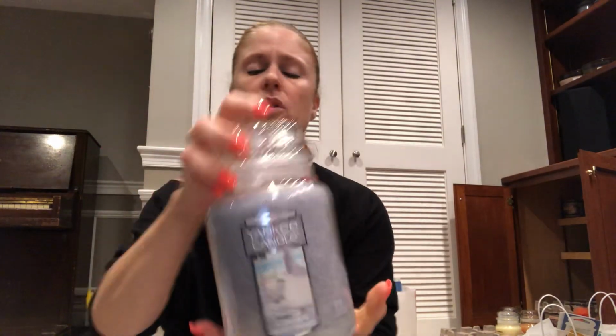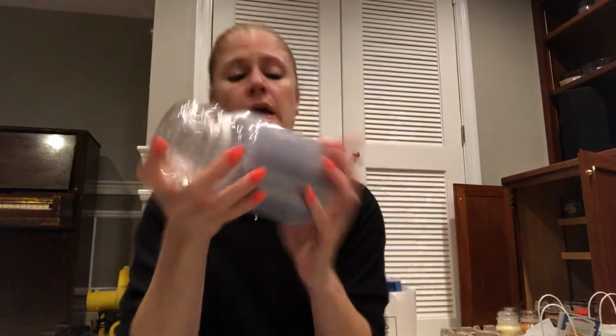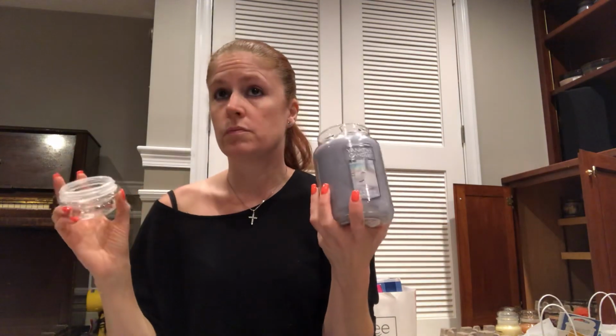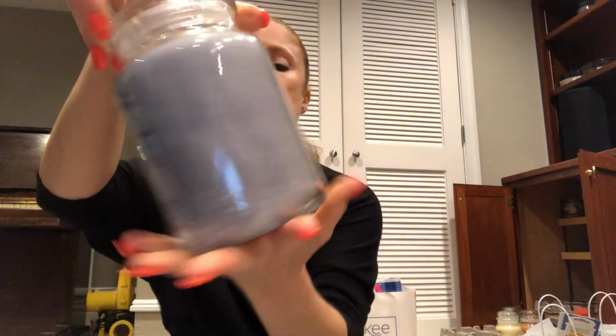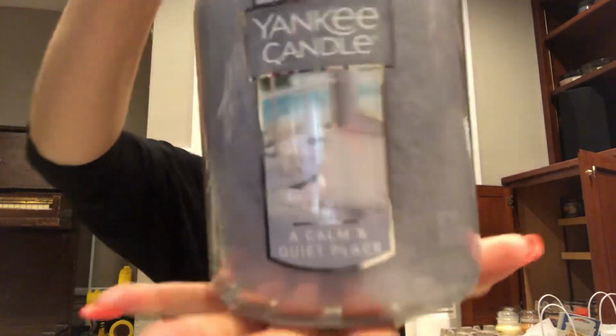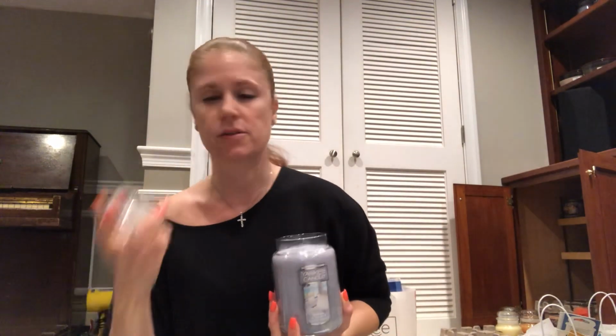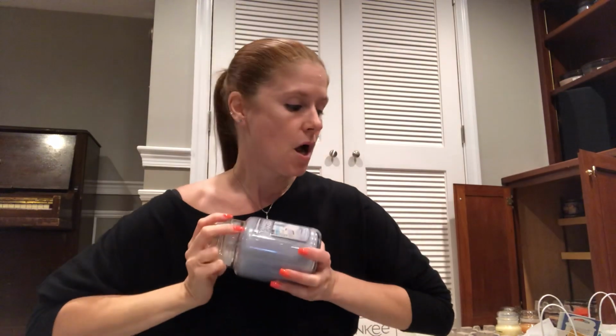I bought this when it was like buy 1 get 2 free, or buy 2 get 1 free. I can't remember, but it was one of those sales, I think at the end of May before the sale. And this is called A Calm and Quiet Place. Super delicious, slightly cologne-y, not aftershave, cologne. It's nice and gray, very calming looking, very chill. The smell is just very calming, very chill, and I'm sorry I don't have a computer with me, or I haven't written down all the notes for everything. There are too many candles, but it's just this very chill, calm scent, but on the cologne side, so you have to decide whether you're into that or not. So I love, love, love that.